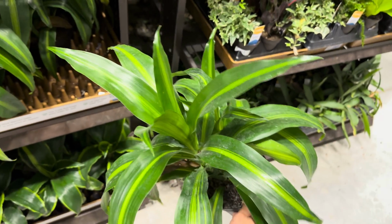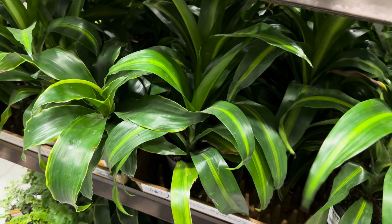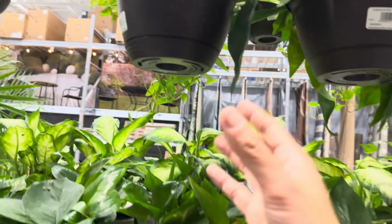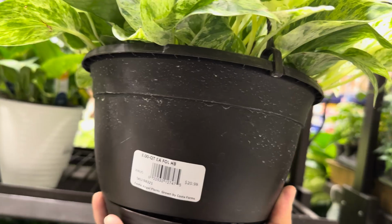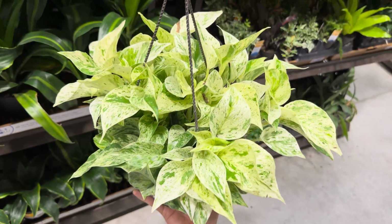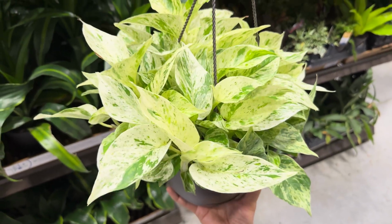Let me get back to this plant though. This is a Dracaena dorado. It's another plant for $12.97. Super easy to care for plant. It is another one that can tolerate lower light conditions. So if you want those underrated plants, this is the plant shopping video you need to be watching, or at least my plant content, because I'm always going to be an advocate when it comes to the common easy care plants. This one right here is an Epipremnum aureum Snow Queen Pothos.